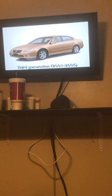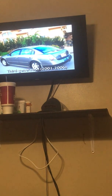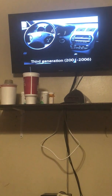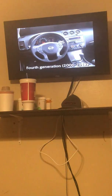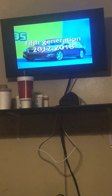Now, third generation. Fun fact about the third generation: from June 2000 up until June 2004, the third generation was built in Smyrna, Tennessee. It was in June 2004 they started making them in Canton, Mississippi, to make them for the Pathfinder. And plus, it was also in this generation.